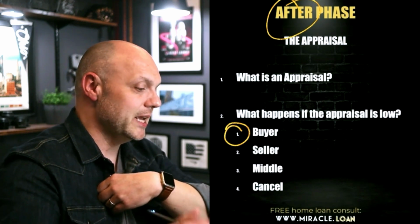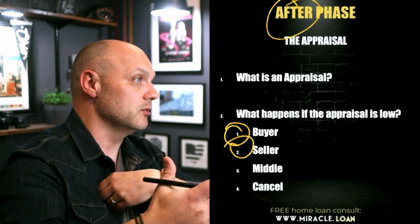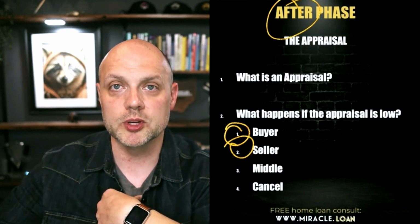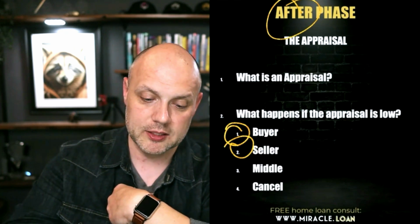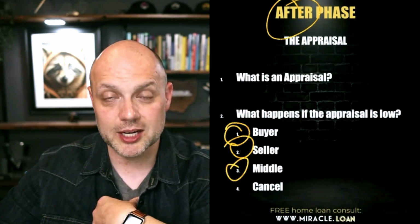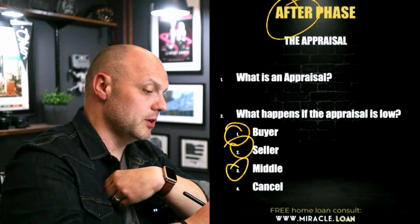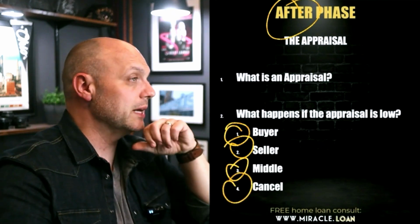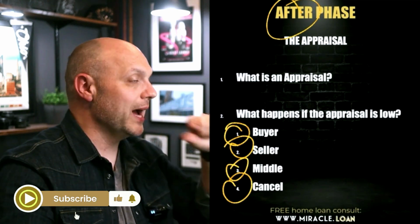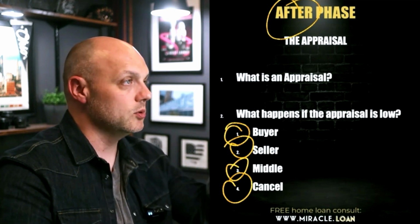The next thing is the seller will lower the purchase price to match the appraisal. After all, they don't want to scare off a buyer who's already in contract, already done the inspections, and is really close to closing. The next thing, number three, is the buyer and the seller can meet in the middle. You and the seller can actually negotiate a compromise somewhere in the middle. And if all else fails, you can actually cancel the contract. No one really wants to go down this road, but it's better than feeling stuck in a deal that doesn't make sense. So as you navigate the appraisal process, remember, it's just another hurdle to clear on your way to closing.